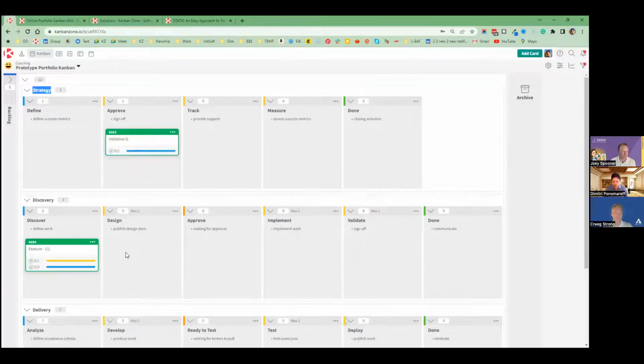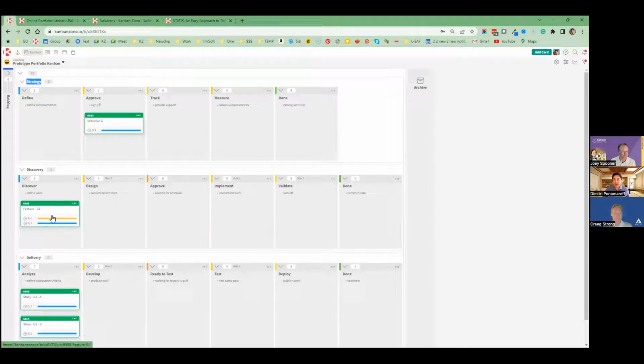I'm going to zoom out just a second, because this is the sandwich card. This is the meat between the 2 buns.